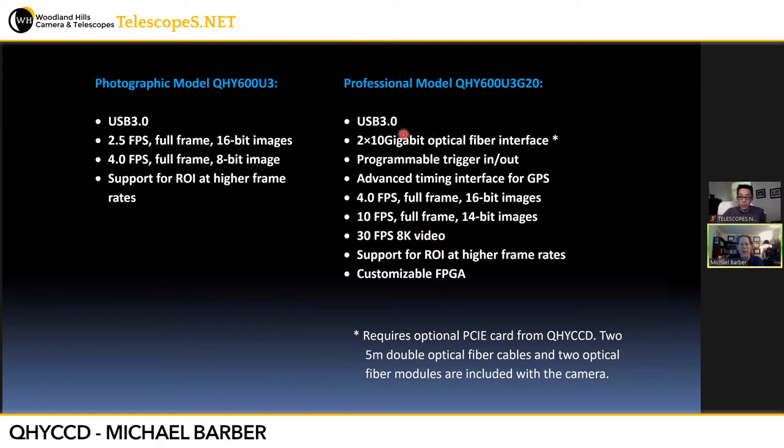Now, one thing to keep in mind, the 10 gigabit optical fiber interface is available, but in order for it to work, you have to get an optional card from QHY. It's a plug-in PCIe grabber card. It costs about $1,000. So some scientists don't care about the speed so much, so they don't need to buy the card. Or you might have two or three cameras. You only need one card if you only run them one at a time. That's why the card is sold separately, or not at all if you don't need it.